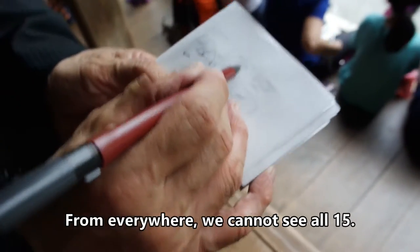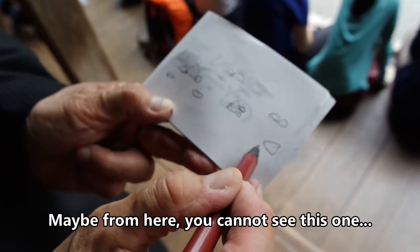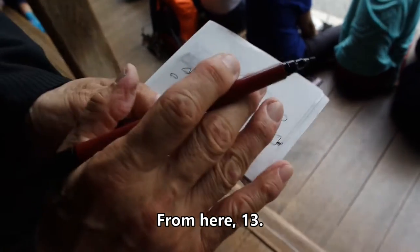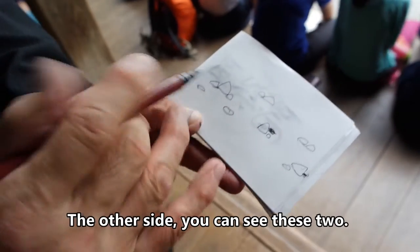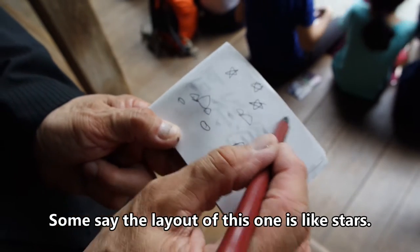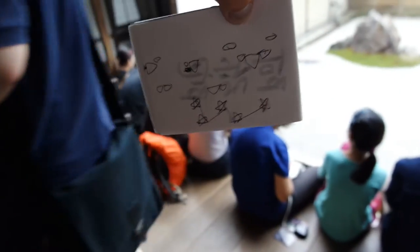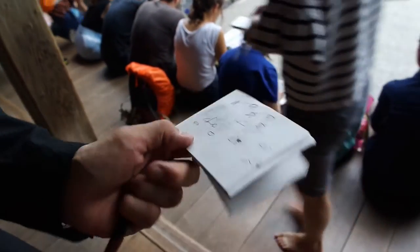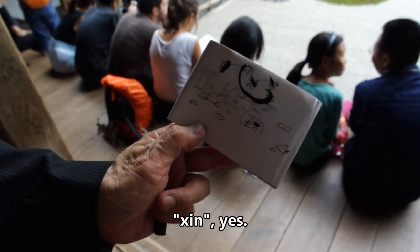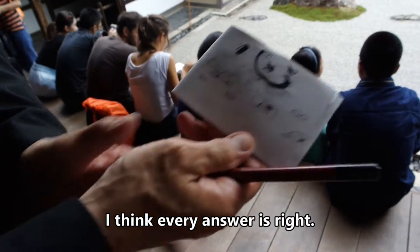From everywhere we cannot see 15. Like this. Maybe from here you cannot see this one. Then maybe this one. From here, 13. The other side you can see these two, but you cannot see this one. But someone says the layout of this one is like a star, Cassiopeia in the sky. Well, someone said like a Chinese character. Shin, yes. There may be more than 10,000 different ways to understand this country. I think every answer is right.